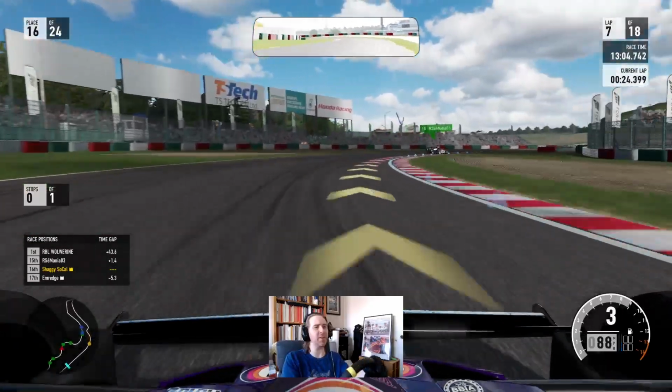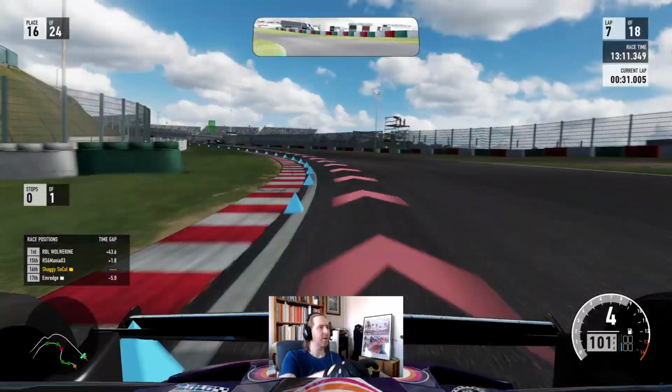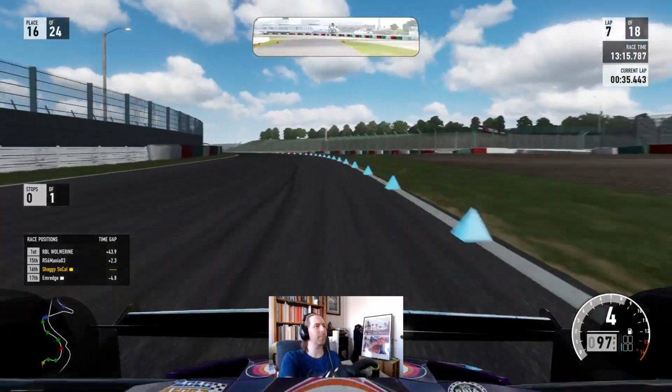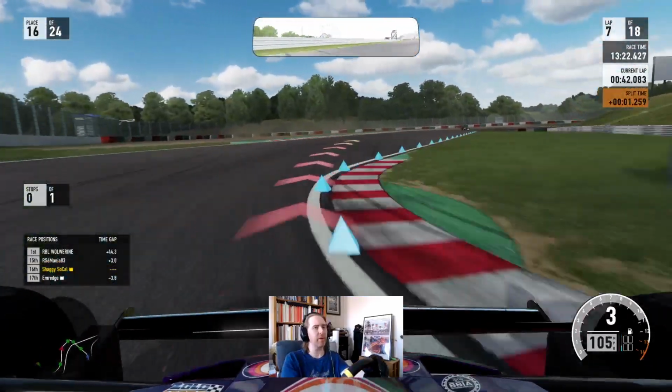Alright, went to move the stick, and then got my steering wrong. Yeah, so I'm taking a wider. Oh, that was too early. But don't do that.